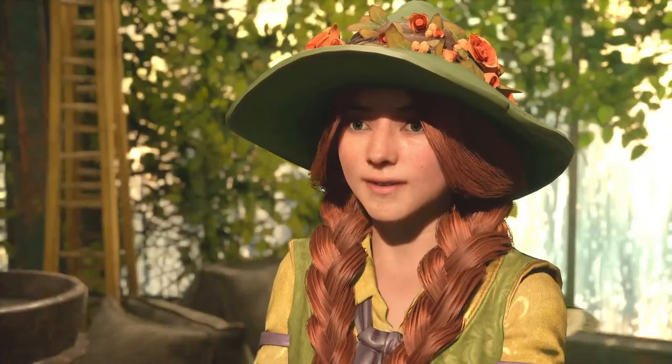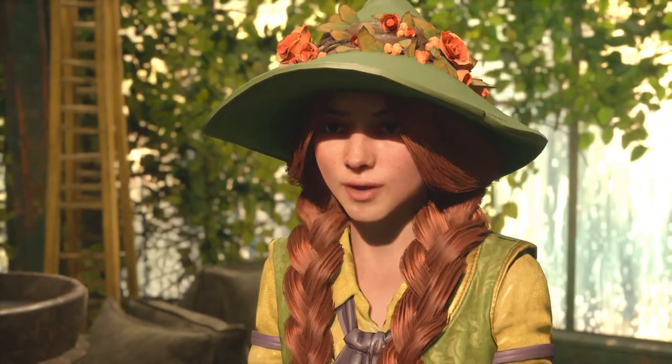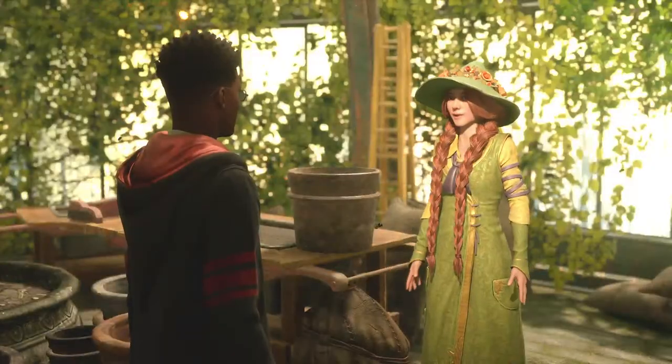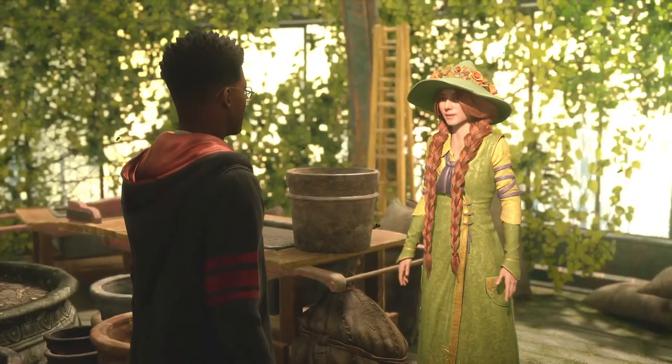I already have some, Professor. Picked them up in Hogsmeade. You visited the Magic Neep. Wonderful! A prepared student is bound to bloom. I've arranged for you to have your own potting table here in the classroom.